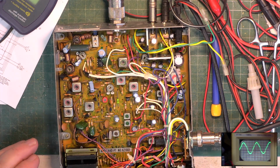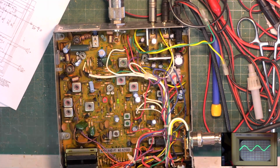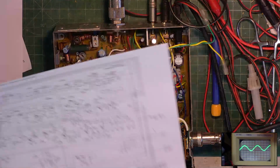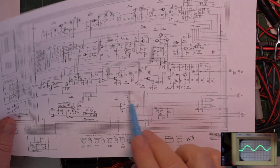Right, so just got the squelch to do. Turn the volume down so as not to annoy people. So, that's one of the capacitors on the floor. When I die, they'll sweep up all this rubbish. So all those capacitors got changed in that one, all of them.